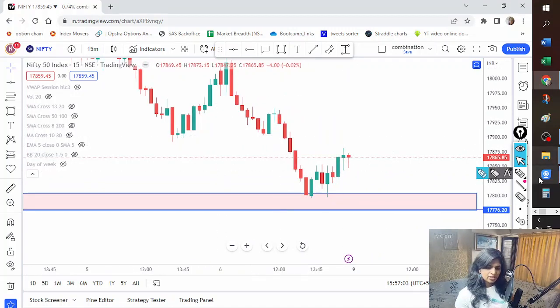Again, just like Bank Nifty, I can clearly see a W formation wherein there was a breakout, although you would not be satisfied with this kind of a breakout when it comes to 15-minute time frame, but on a 5-minute time frame there is a clear breakout. We will see that as well.